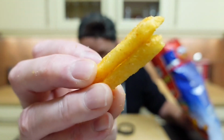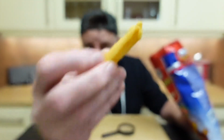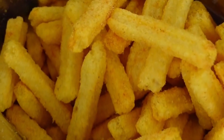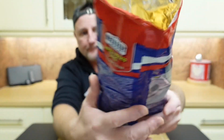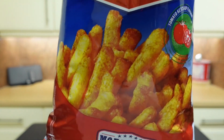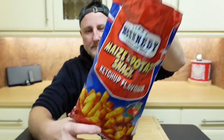Let's have a, well, I'll show you the inside in a minute. Go on, get in there, have a look. What do you reckon? See, on the packaging, they do look like they've got loads of coating on them. But they ain't. Right, valuation. £1.49. Nah. Too much.